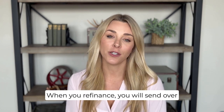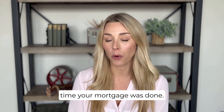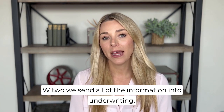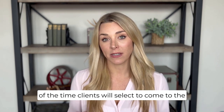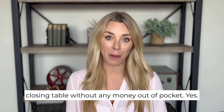When you refinance, you will send over some updated documents depending on the last time your mortgage was done. Typically, most recent 30 days of pay stubs, maybe your last year's W-2. We send all of the information into underwriting. We lock you at a lower interest rate. And most of the time, clients will select to come to the closing table without any money out of pocket.